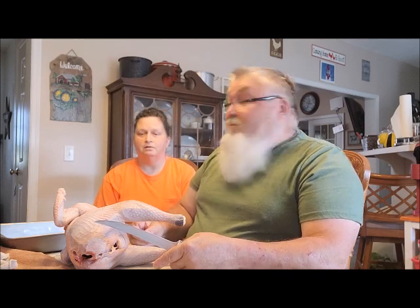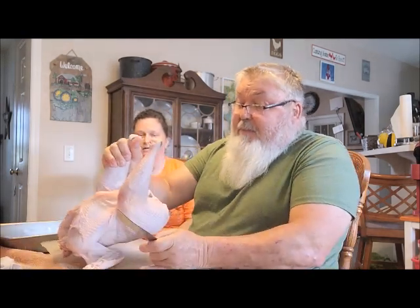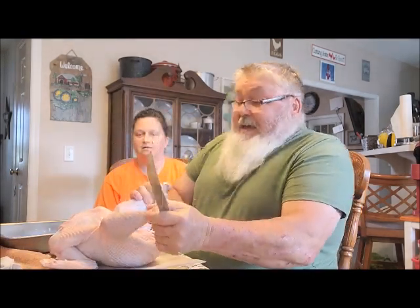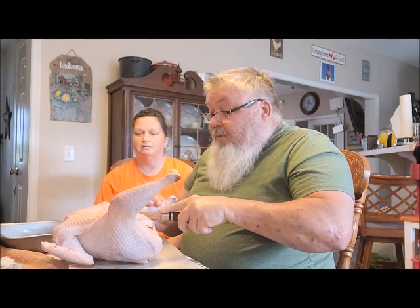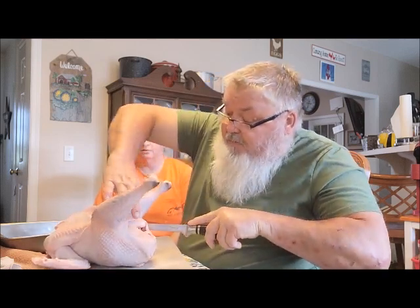If you do decide to go with these birds, I've not heard anybody say anything about that part, but they are a little harder to process. But we are going to start cutting them up and looking at the meat. We have not done that yet. They're a little stiff because they're still cold. They just came out of the cooler. They were ice cold. Yes, they were very cold.